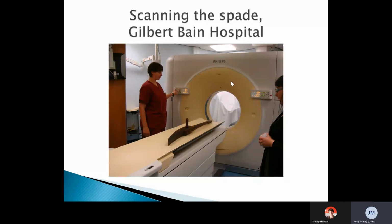Now, some people might think this is an awful waste of NHS resources and wonder why we were allowed to do this while there's many patients waiting for scans. But the consultant explained that they regularly calibrate the scanner, so test runs without a patient have to be done, and this offered us this window of opportunity.